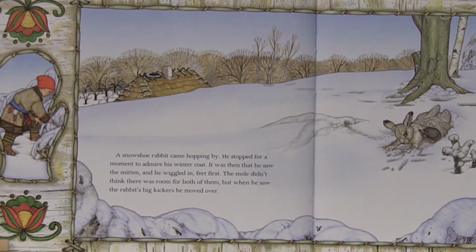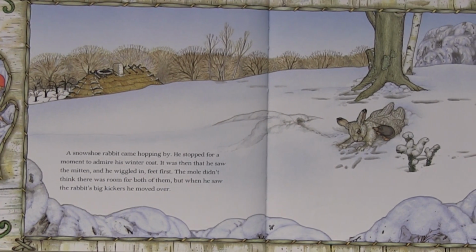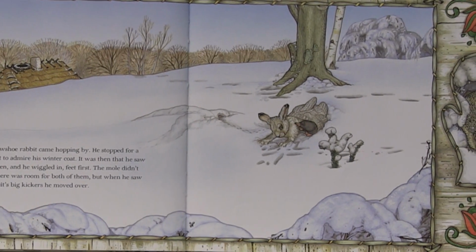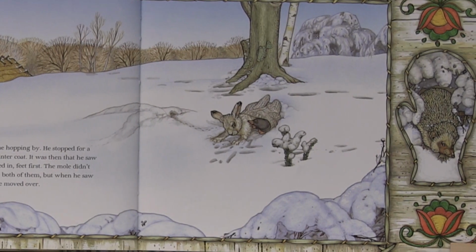A snowshoe rabbit came hopping by. He stopped for a moment to admire his winter coat. It was then that he saw the mitten, and he wiggled in feet first. The mole didn't think there was room for both of them, but when he saw the rabbit's big kickers, he moved over.